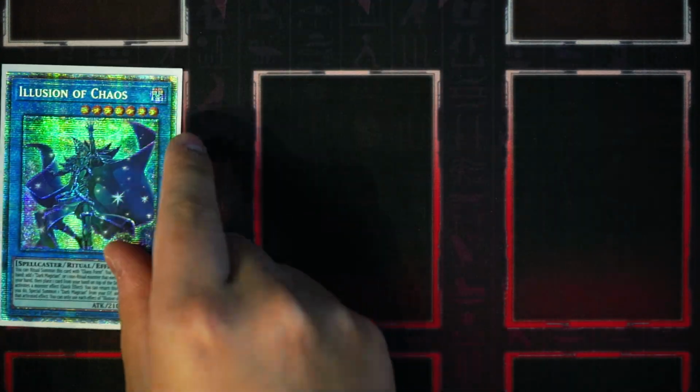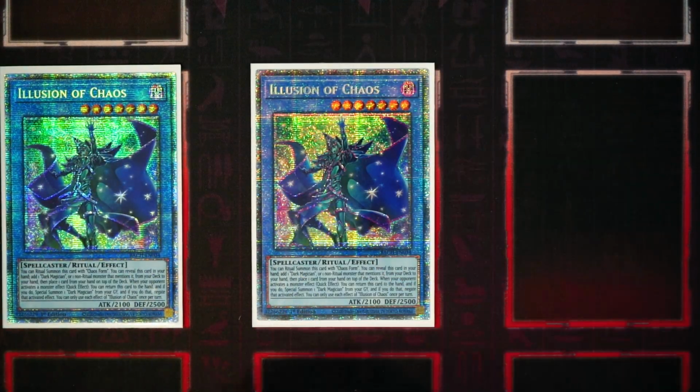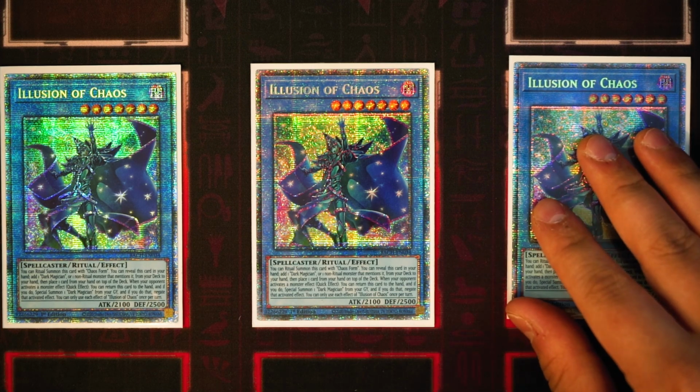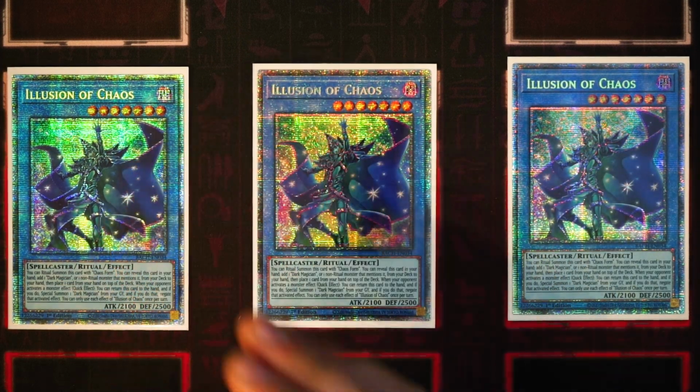Next, I'm playing, of course, triple copies of Illusion of Chaos. Absolutely phenomenal. This ensures that you basically have like an additional 3 more copies of every single Dark Magician card in your deck. So with the addition of Illusion of Chaos, you basically have 3 more copies of each and every single Dark Magician utility card in the deck. That means you have an additional 3 more copies of Souls and 3 more copies of Magician's Rod. So Illusion of Chaos, one of the best search cards in the entire deck, 100,000%.